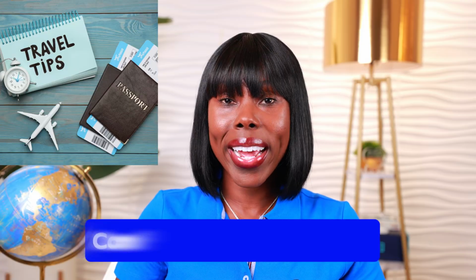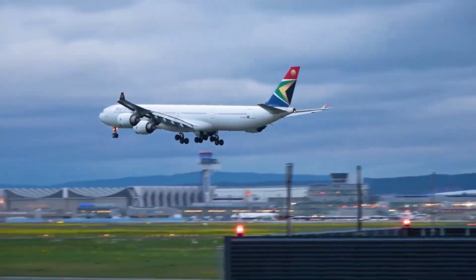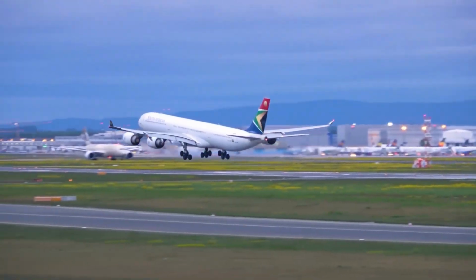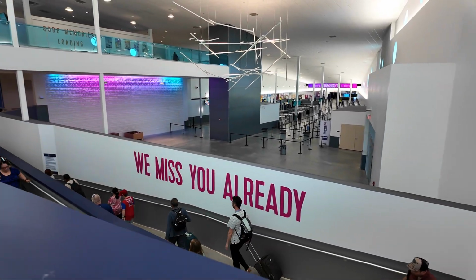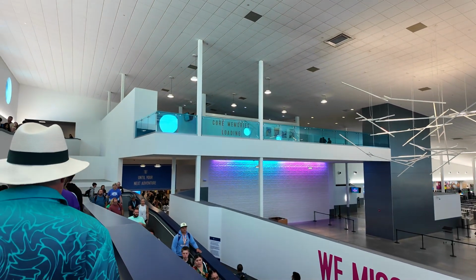Confirm your travel plans. You want to make sure that your flight is still arriving at the time if you're having to fly out. If you are doing a ride share and you made a reservation, make sure all of that is set and ready to go for you. You just don't want to have any issues on the morning of trying to leave the ship and then all of a sudden you're scrambling around for a ride.